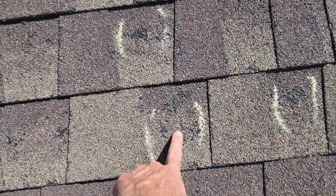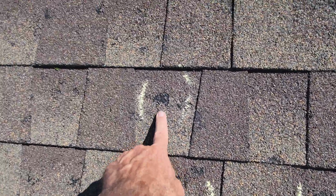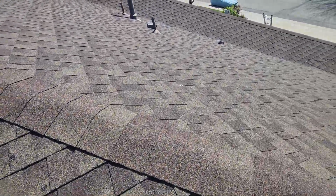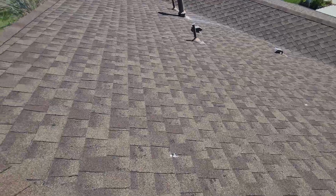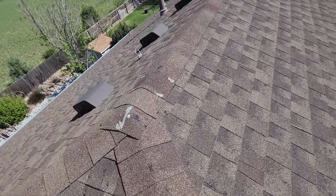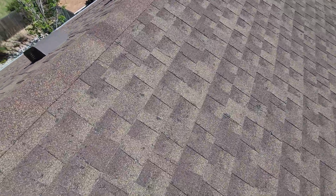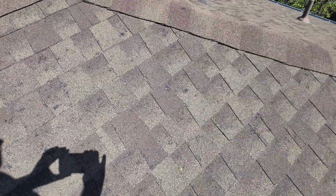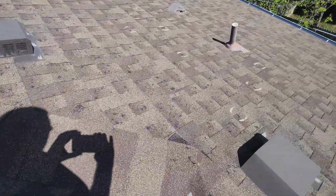Now I have done corresponding spot checks on every adjacent slope, and I would say, in my professional opinion, you have an extremely good chance of getting insurance to replace this roof. I have found far upward of the necessary amount of damage in order to gain this approval. And I would say at this point that it is time that you know what your options are.